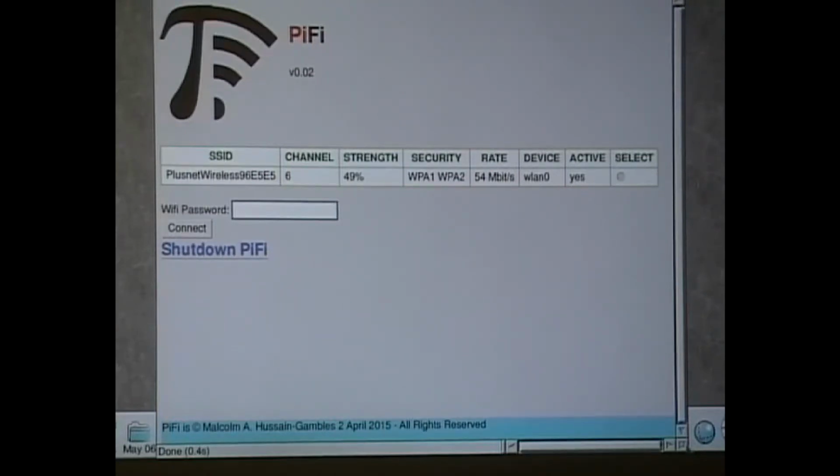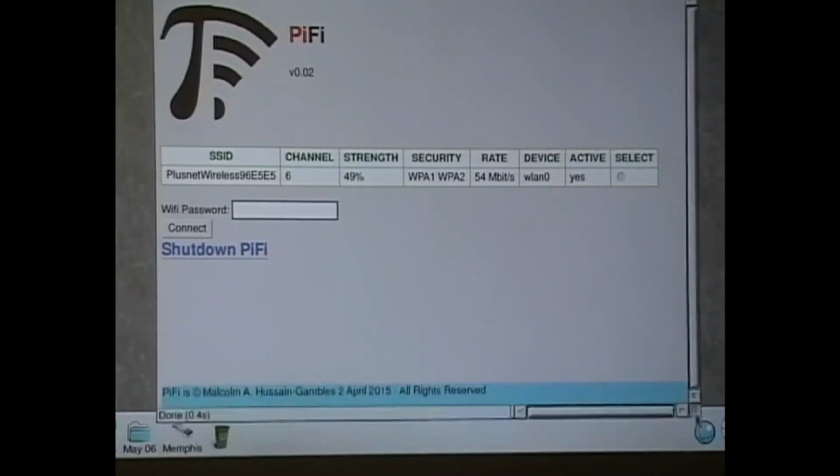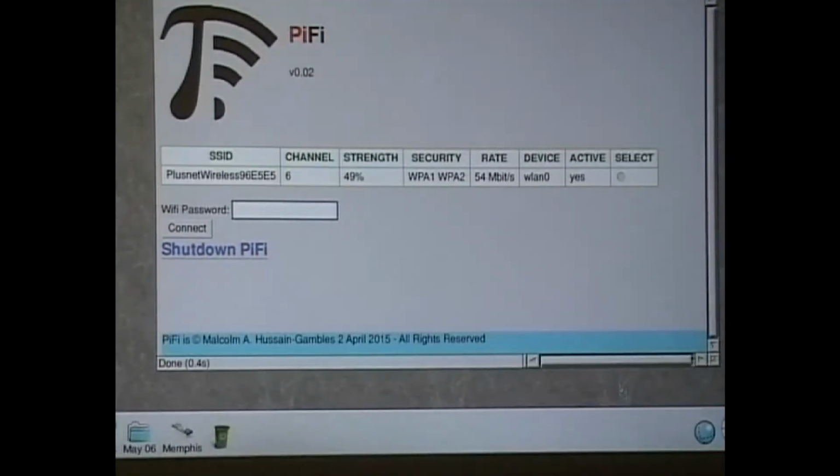So that's PiFi really. You say there's a shutdown icon, there's a shutdown link, and all it does is it just shuts the Pi down. And that's about it for the Pi.